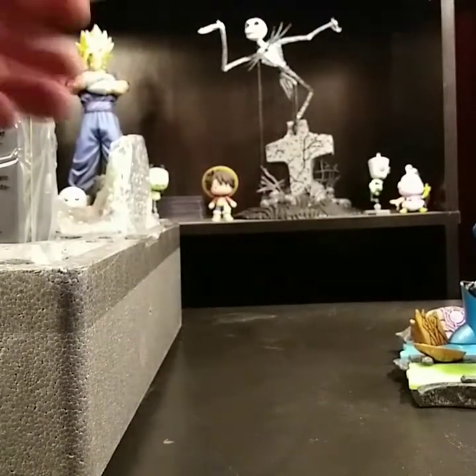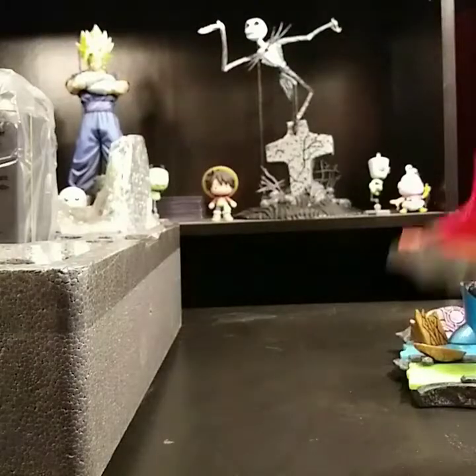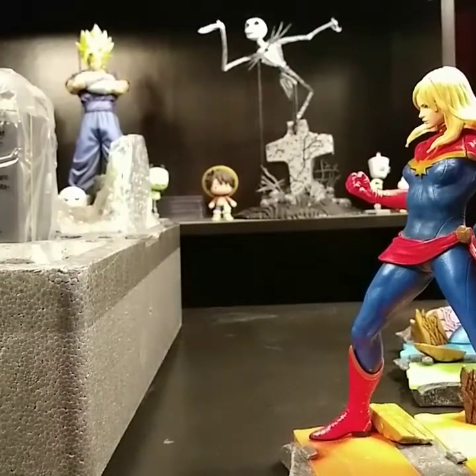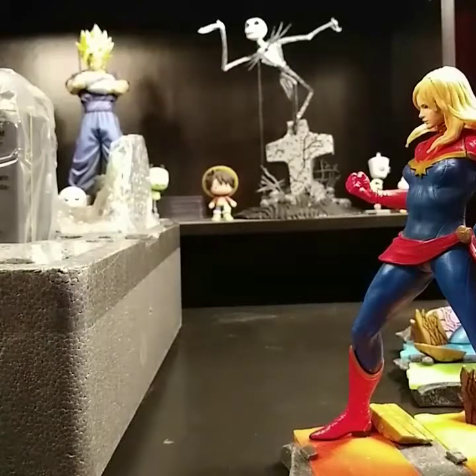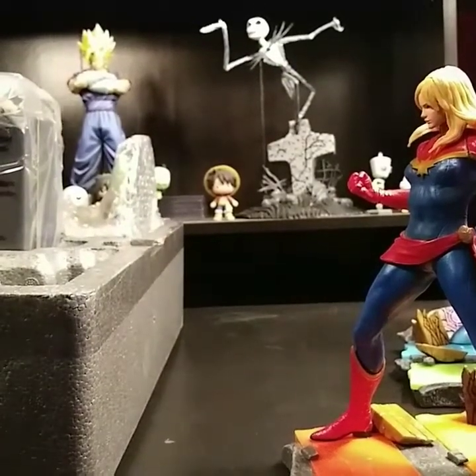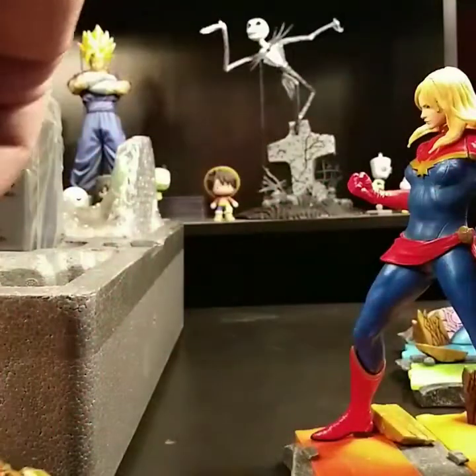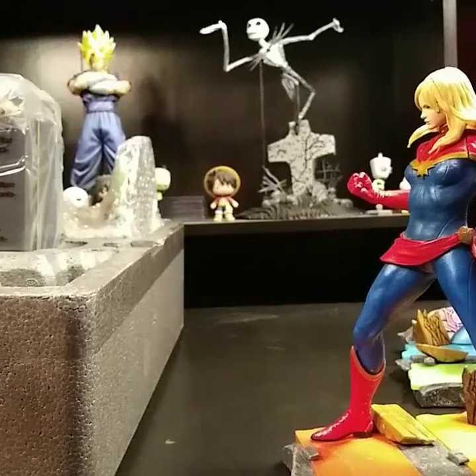Oh, man. Again, I only really want a Mega Man, so the others I'll probably ask my friends if they want them, and then I'll sell them to my friends, if I'm going to get rid of them, at least. Captain Marvel, one of my friends already says that she wants her, so that's a good thing. Captain Marvel will have a nice home.